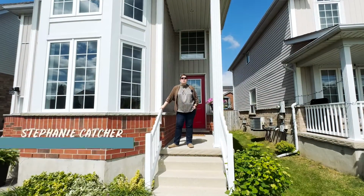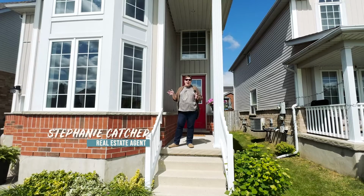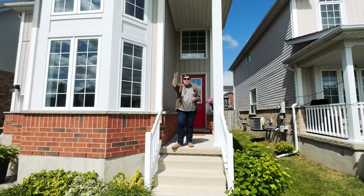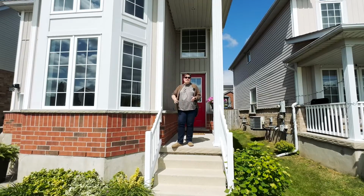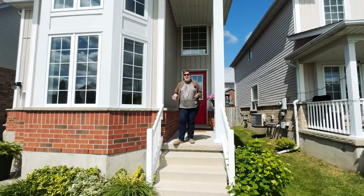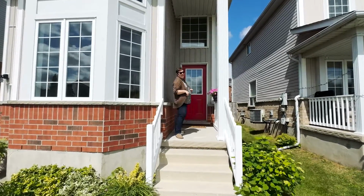Welcome to 38 Spring Wagon Lane in Elmira. This beautiful 3-bedroom, 3-bath family home is perfect for any growing family. It's right across the road from Bristow Creek Park. It has a really great backyard, fenced in for your fur babies, a nice deck. Come on in, let's check out this beautiful home full of all the beautiful light.